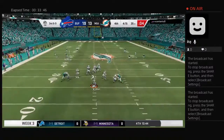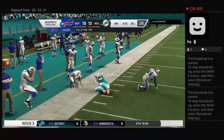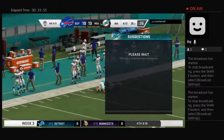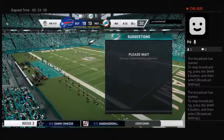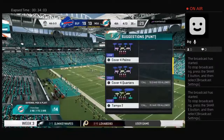Working out of the shotgun. Here's Allen, and that is incomplete. Critical play in this football game because if they pick up the first there, that clock keeps rolling. Has to be a little frustrating for them because they know that if they pick up a first down there and continue to eat away at the clock, it really increases their chances of closing this one out.